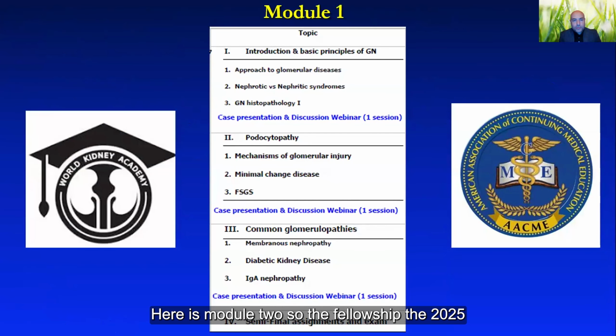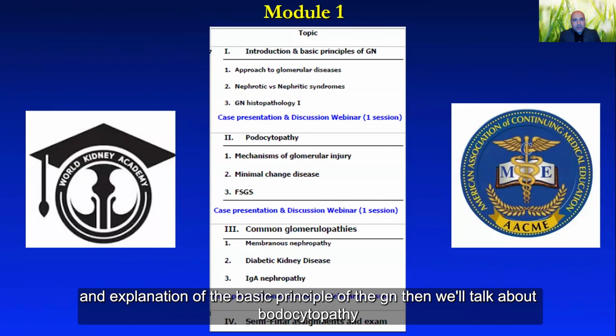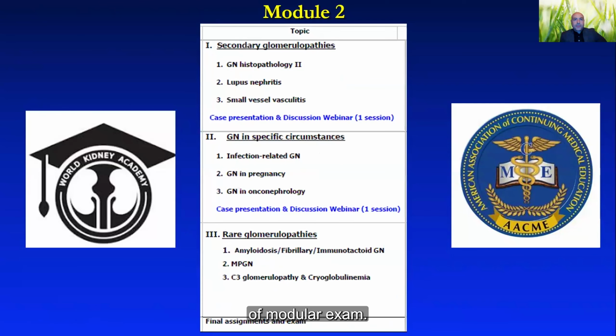Here is the structure. The 2025 fellowship is 1 year long. It's structured as 3 modules, 16 weeks each. Here is the syllabus for the first module. We are going to give an introduction and explanation of the basic principles of GN. Then we'll talk about podocytopathies and complement-related glomerulopathies. Then there will be 3 weeks of module exam.